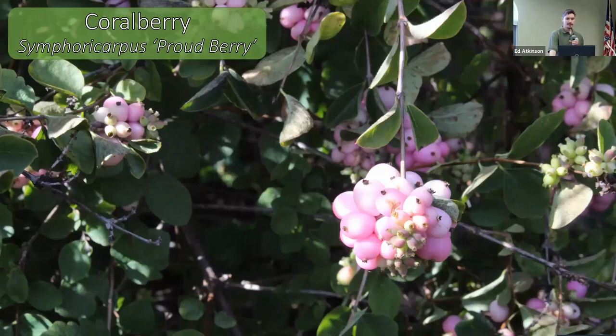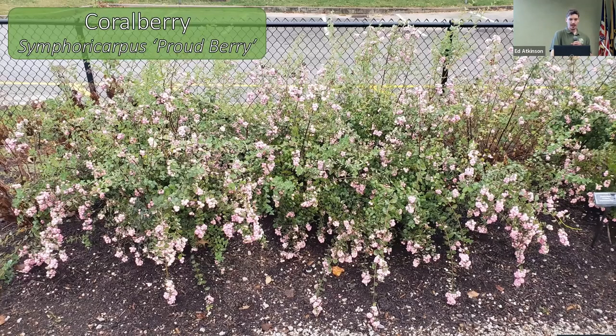Symphoricarpos. This one is called Proud Berry, that I've really liked. Most of what you'll see is the red kind, or they've got a white kind. They're two different species. This is a hybrid of the two. Clearly it paid attention in that elementary school art class: white plus red equals pink. And this thing is just phenomenal, everything from full sun dry to wet shade to dry shade. You can really put it anywhere.